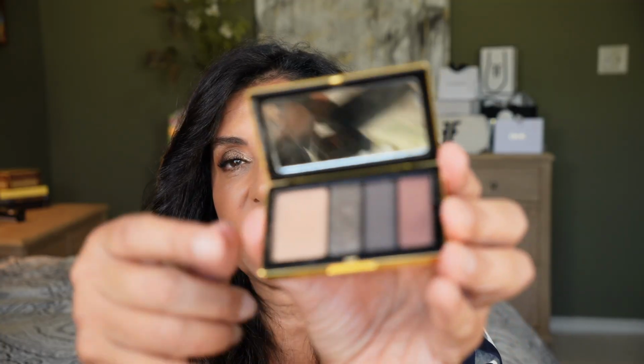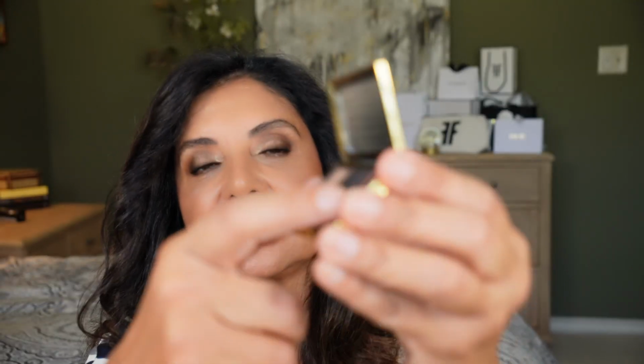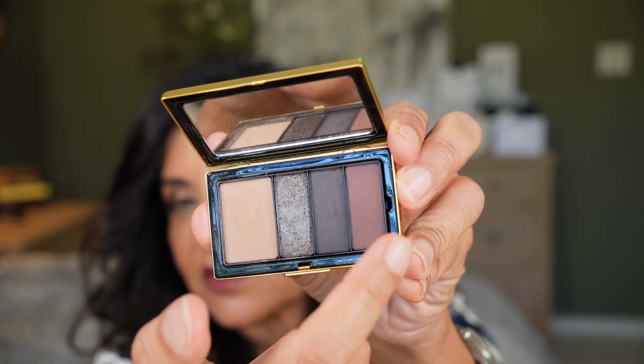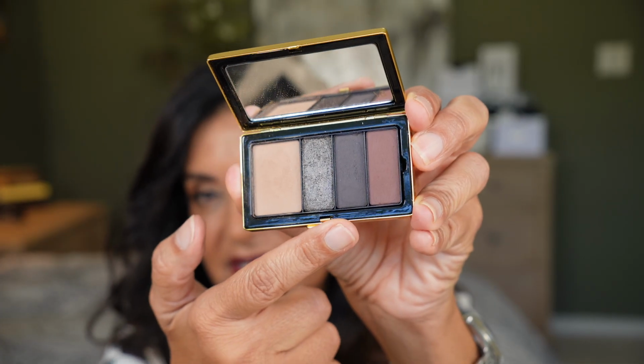Let me show you the compact. When you open it up, there is a mirror, and there is a notch right there. Get a pair of tweezers and just pop that out and then put the other one in. It is magnetized. But in this video, I'll go ahead and keep it out. The one I have in the compact is Victoria, and the other 2 that I have are Olive and Bordeaux. We'll do some comparisons at the end of this video, but let's go ahead and swatch Cocoa.